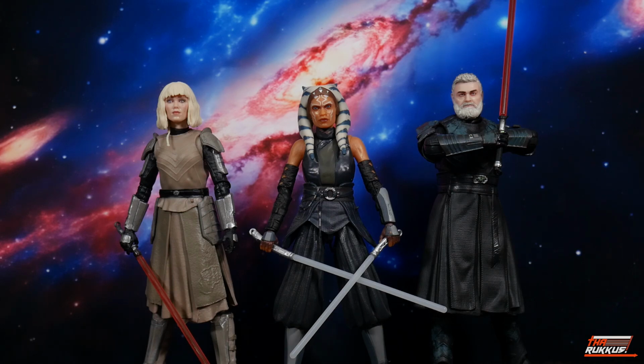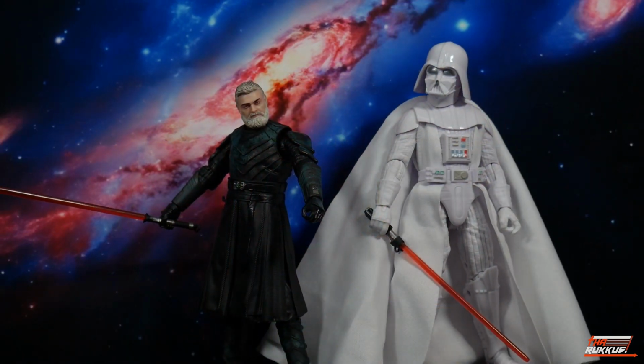And speaking of Ahsoka, that's who we have there in the center. This is the figure from The Mandalorian. Here's Baylan with Darth Vader redeemed. And the reason I brought Darth Vader out is so you can see the differences in sizes. There is no way Ray Stevenson, or let's keep it a buck, Baylan Skoll should be this short in comparison to Vader. Vader is tall. I think that they're around the same height. Maybe Vader would be a little bit taller simply because he's wearing armor. So I will grant that, but this size difference is egregious.